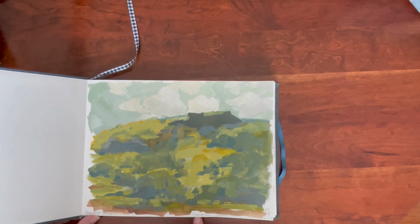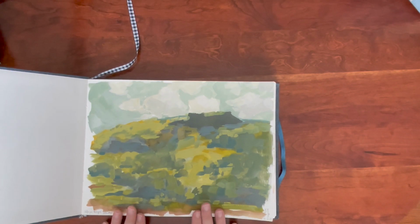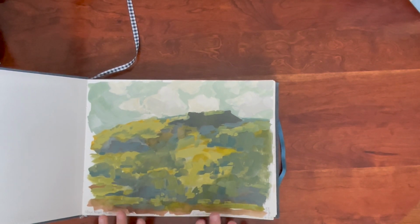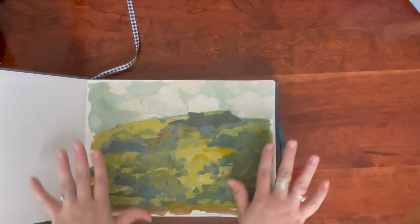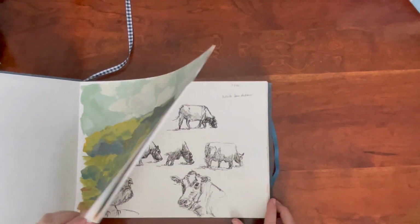It's called Capistrano Canyon, and this is an Edgar Payne study in gouache. I had tried to paint a couple of landscapes in oil, and they were really muddy, and I felt very rusty. And I did this as just a warm-up, just to work with different greens and blues, and it was really more for fun than anything else.